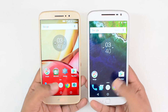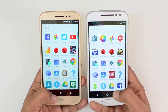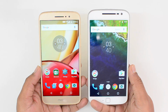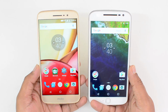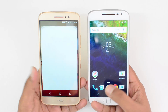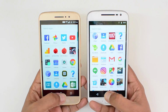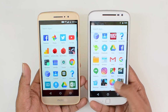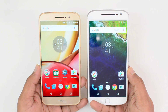Both phones run stock Android, that's Android 6.0, and both are slated to get Android 7.0. So there's no major difference in terms of the features being offered, but additionally there is a Moto app on the Moto G4 Plus which provides Moto Display and also some gesture support, which is missing on the Moto M, which is powered by a MediaTek chipset. So software wise both are equally good, with no major difference, except that there are a few additional Microsoft apps included in the Moto M which are missing on the Moto G4 Plus, and there is some gesture support on the Moto G4 Plus. So that's all with the software, and now let's talk about the performance aspect of these two phones.